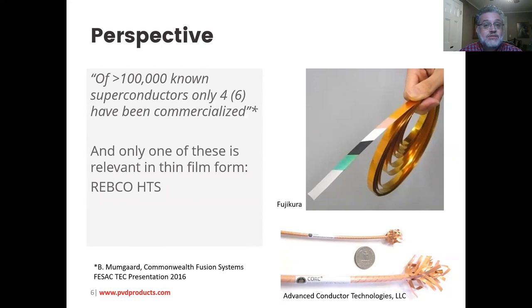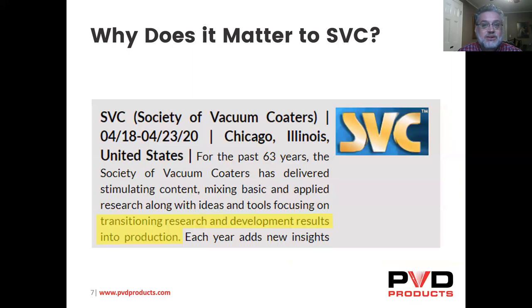And I would say that if we look at the different forms that might be relevant to this society, only one of them is really relevant and could hold our interest, and that's REBCO HTS. REBCO stands for Rare Earth Barium Copper Oxide, which is the compound these materials are made of, and HTS is high temperature superconductors. And REBCO is going to be the final landing point of this talk. So then the question is, why does this matter to the SVC?